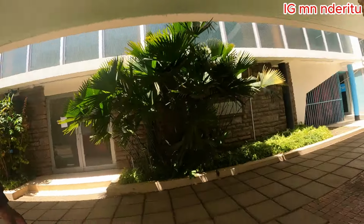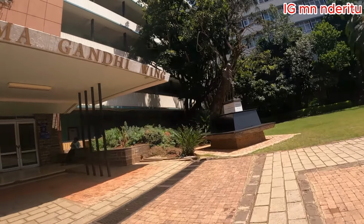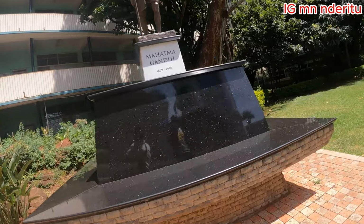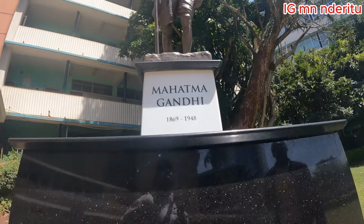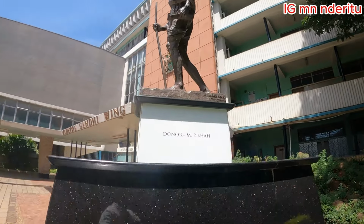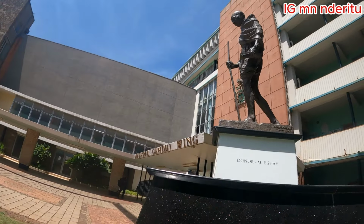I think there is a structure here. It's called Mahatma Gandhi. Oh, Mahatma Gandhi. And who is this? Guys, I don't know even me, because I don't normally come here. 1869. Mahatma. I don't know if you can see, guys. 1869. Is he the founder or the owner? I think he's the founder, but I don't know. Oh, he's the donor. You can see the donor. Yeah, M.P. Chacha. Oh, I remember. I hear him a lot. M.P. Chacha.